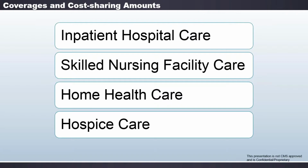For skilled nursing facilities, Part A helps pay for up to 100 days in participating skilled nursing facilities in each benefit period. And we talked about the costs of that previously. Covered expenses will include meals, regular nursing and rehabilitation services, as well as some other supplies.